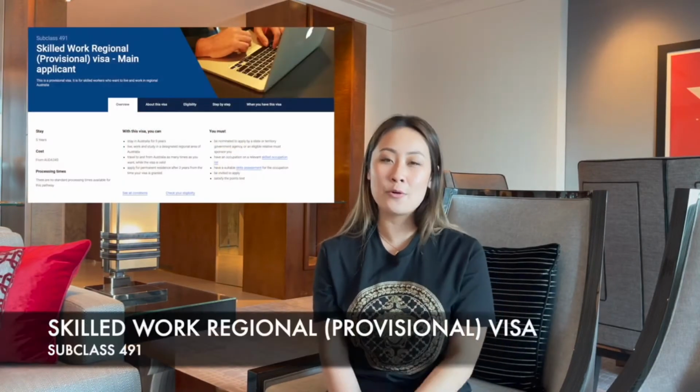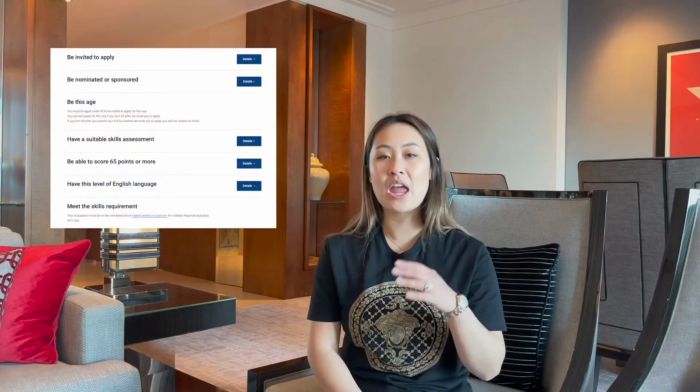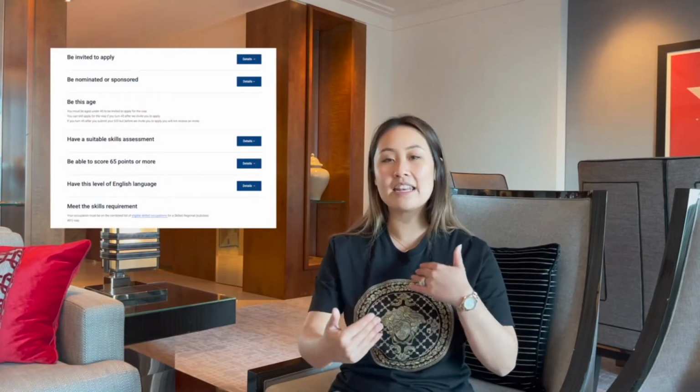The next visa we're going to talk about is the subclass 491 Skilled Regional Provisional Visa. It works in the same point system as the 189 visa. However, it is not a permanent visa. The eligibility requirements I will put to the left here, and we won't go through them in detail. But again, it is points based. It is something that you need to work towards and build your profile for. And you need to be nominated by the state. So in addition to meeting the federal requirements, you also need to meet the state requirements.